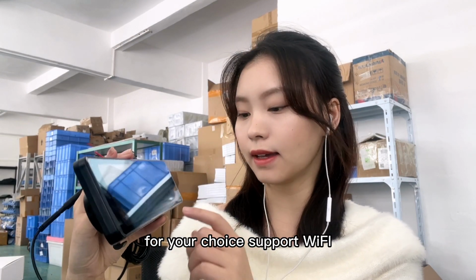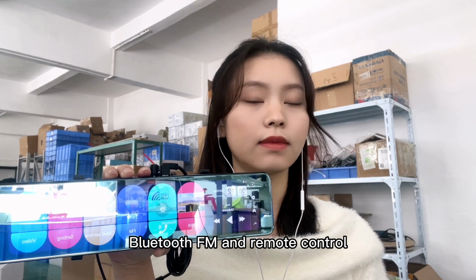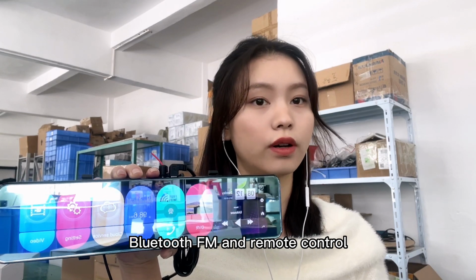Support Wi-Fi, Bluetooth, FM, and remote control.